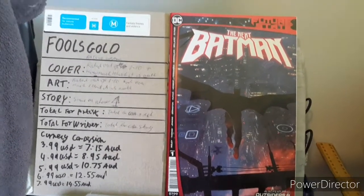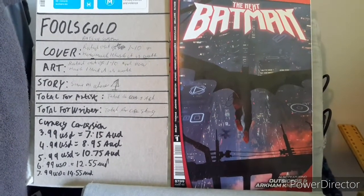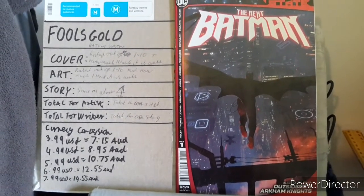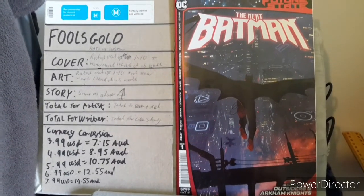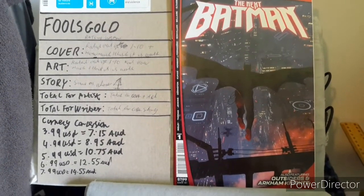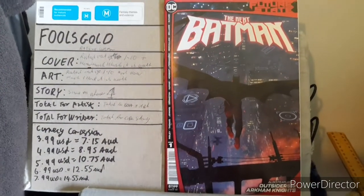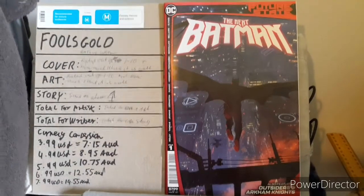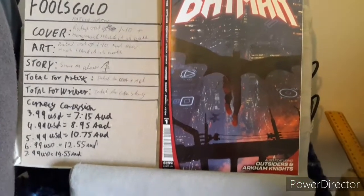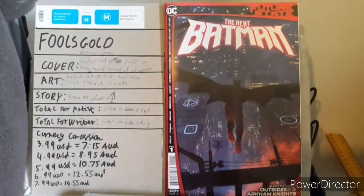Now, as we begin moving into the next Batman, starting off with the cover, in relation to the story, did it actually match anything within the story? I'm sad to say that this got a bit of a no for me, especially cover-wise. And cover-wise, it's a 4 out of 10 from me. It looks amazing, but in regards to the story, not so amazing. So let's move into the internal art for the first story. And by the way, that's 90 cents Australian for the cover.